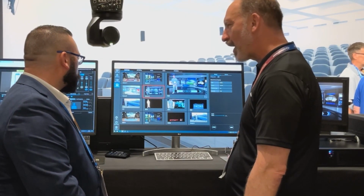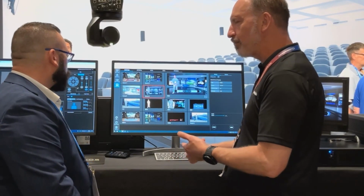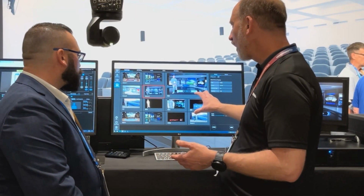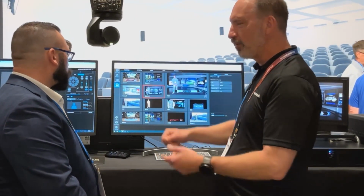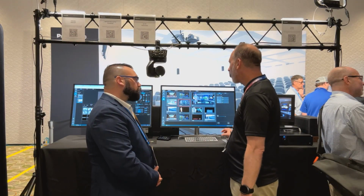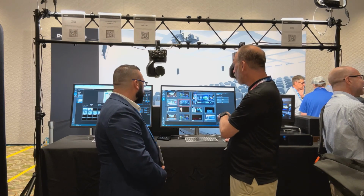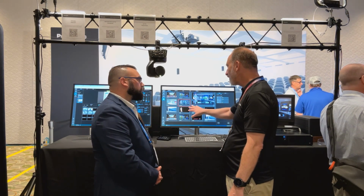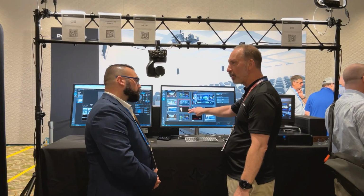Each one has 4 layers, and those layers can be just images I include in here. It supports alpha channel, video clips I want to put in there, and then the 4 inputs. Those can be SRT, NDI, SDI if I have a card in there, and then I can mix all those onto a system.